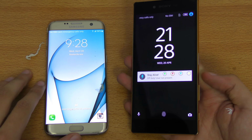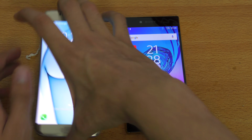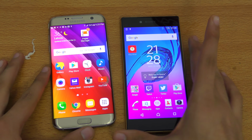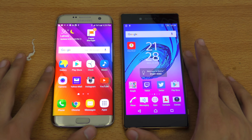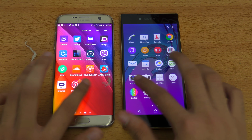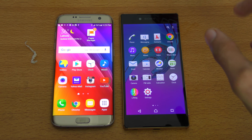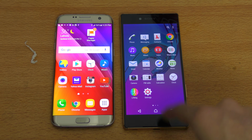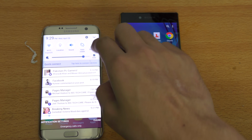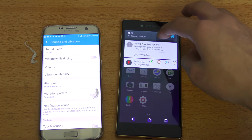Okay, so let's test out the fingerprint sensors first of all. Okay, so working fine with the Xperia Z5 Premium, same thing with the Galaxy S7 Edge. Okay, no problem there. Good stuff. Let's see here, touch is also working fine. And we can do a quick little speaker test also. So the speakers on the Xperia Z5 Premium are on the front, while the S7 Edge has them on the bottom. I'm just gonna go ahead and go into settings and play some ringtones, sound and vibrations.